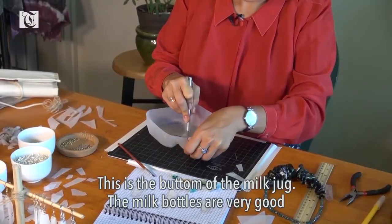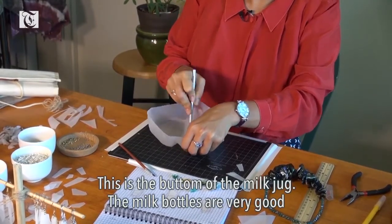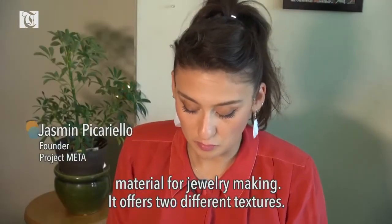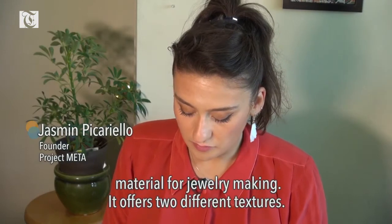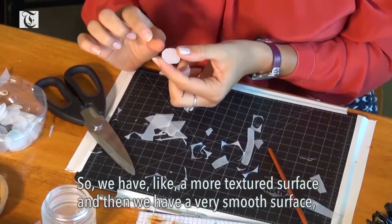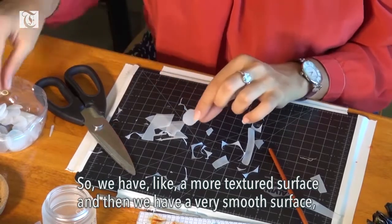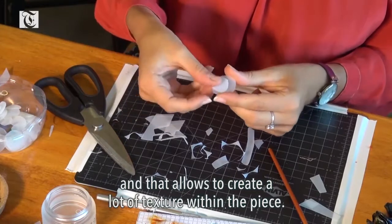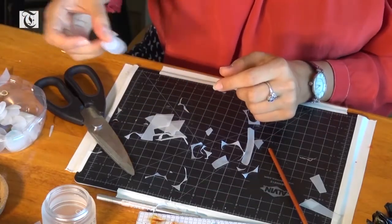This is the bottom of the milk jug. The milk bottles are very good material for jewelry making. It offers two different textures. So we have a more textured surface, and then we have a very smooth surface, and that allows us to create a lot of texture within the piece.